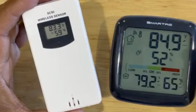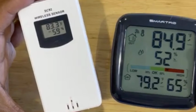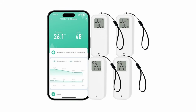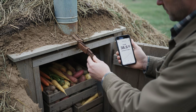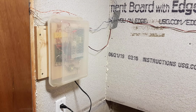The one modern addition that significantly improves performance is a small, inexpensive thermometer and hygrometer, which allows you to monitor temperature and humidity from outside the cellar. You can purchase a wireless sensor for $20 to $30 that sends readings to a phone. This lets you open or close vents to fine-tune conditions without having to physically enter and check.